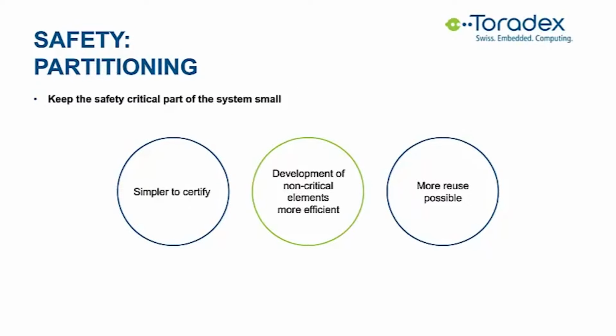Now, a little bit of change. On the next slide, I'd like to discuss some hardware design principles for safety-critical devices. Toradex has many customers building devices, and here are some of the points on how they can achieve the required safety while keeping development efforts in check.